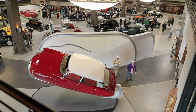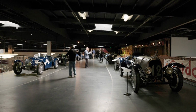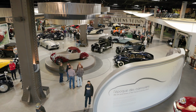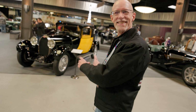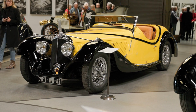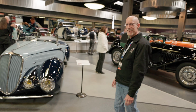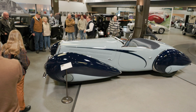This museum is great too. They have such a great display. It's nice and simple. They have a nice upstairs with all the race cars too, which is really nice. I guess I'm a sucker for the yellow and black paint scheme because it just pulls my eyes. Just love that. The orange on this one reminds me of the older Harley Davidson orange when they had the orange and black motorcycles. Now that's aerodynamics. 37 Delahaye, how beautiful.